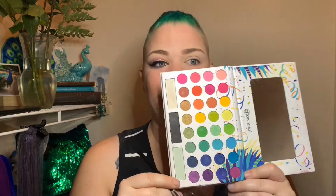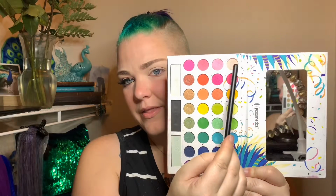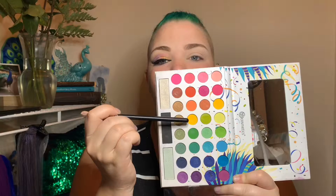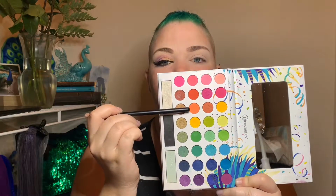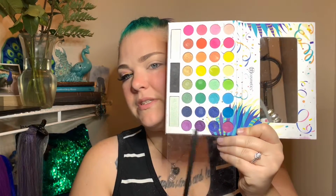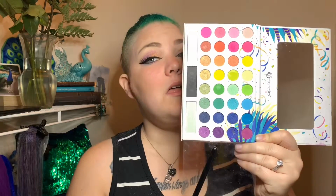Okay, so in this palette today, I went with this color, this yellow, this orangey color, and these purples. And I think that's all I used. Yeah, it's pretty simple. So I'm gonna go ahead and get started with that. Just lay down some pink. Okie dokie.